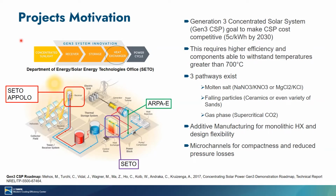So giving you some background about the research happening at the STEEL lab, about 10 years ago, the Department of Energy's Solar Energy Technologies Office, CETO, put together a roadmap to identify the technologies that work on concentrated solar power, and to develop a variety of technologies that help reduce the cost of CSP power plants. In their very recent roadmap, which they call Gen 3 CSP, they set the goal to reduce the cost down to 5 cents per kilowatt-hour by 2030.